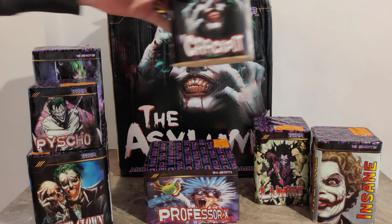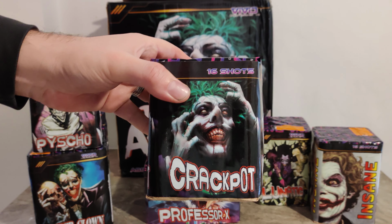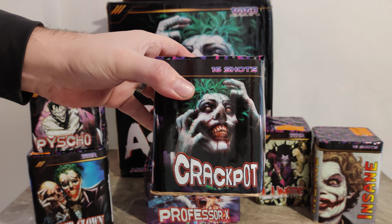The second smallest cake obviously is Crackpot again, a 20 millimeter cake there. 16 shots, should last about 30 seconds or thereabouts, and again 128 grams of NEC.